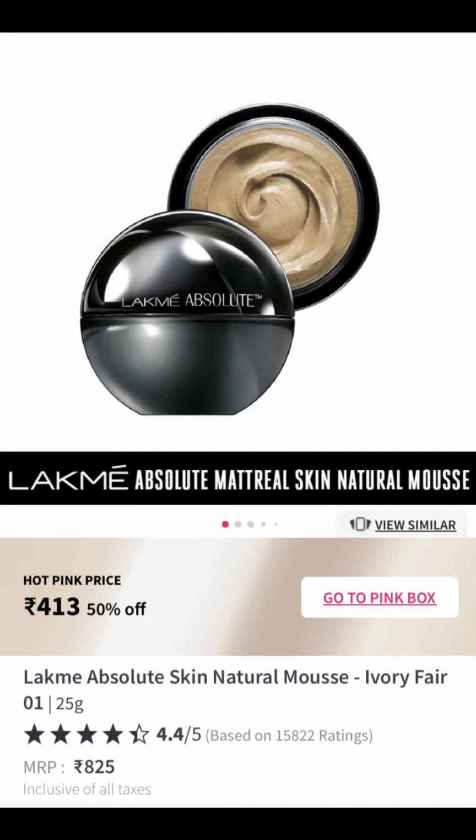The packaging is also very good, and it's at 50% off, which you can definitely try. This Ivory Fair is for fair skin tone people.